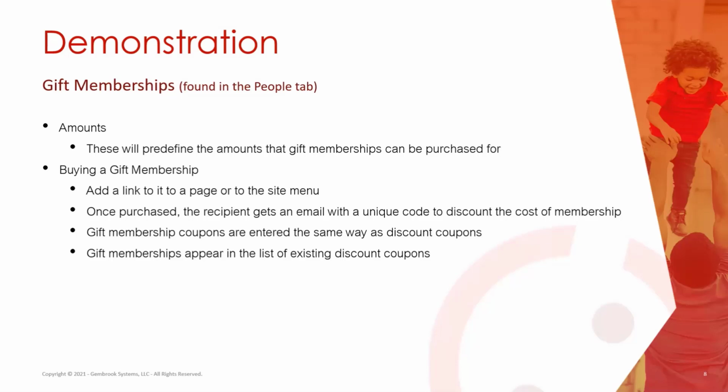And if you have gift memberships turned on, it will show up as one of those links you can link to. Otherwise, if you have your gift memberships module turned on, and we'll step through turning the module on in just a second, you can go to your site menu setup, and you can also add gift memberships to your site menu. And all they have to do is then just hit gift membership, and it'll take them to the page where they can purchase a membership for someone else.